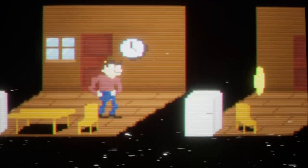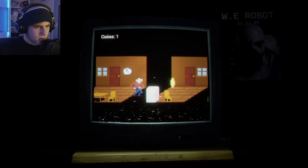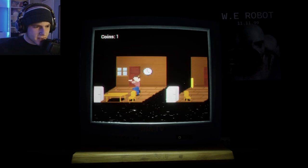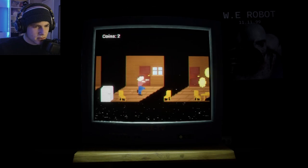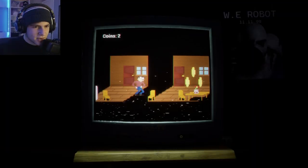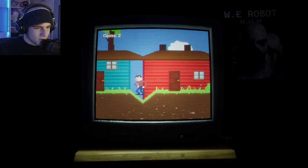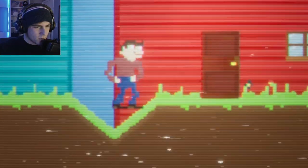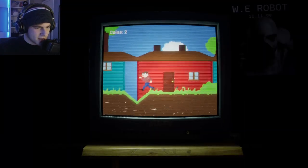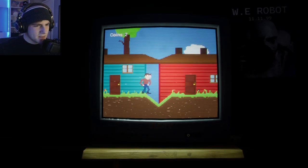Is there a gap in this house? What the f... why is their house connected? Oh my god. So much money. This could be a major flooding issue if it were to rain. I don't know why there's a huge divot here. I think that needs to be checked out.